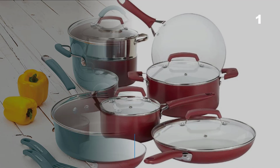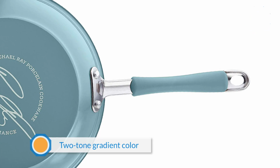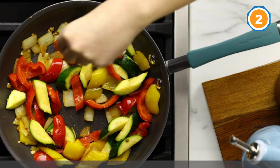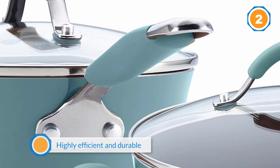Number 2. Rachel Ray 16344 12-piece aluminum cookware set. The Rachel Ray line of porcelain enamel cookware comes in beautiful harmonizing or contrasting colors of blue, red, green, orange, purple, agave blue and fennel in 10, 12 and 14 pieces. The highly efficient and durable nonstick cookware is a must-have for creating delicious meals. The two-tone gradient color makes a confident statement in your kitchen decor.